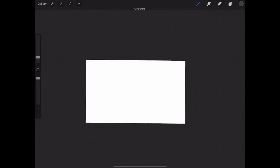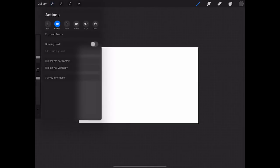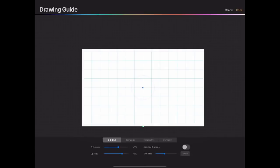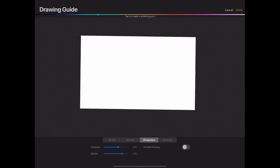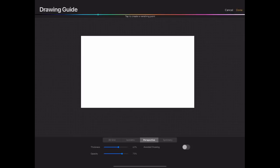So let's get rid of this guy. And I want to set up my perspective. That's my go-to startup when I do environments. That's deciding the point of view: where are you putting the camera in the scene?